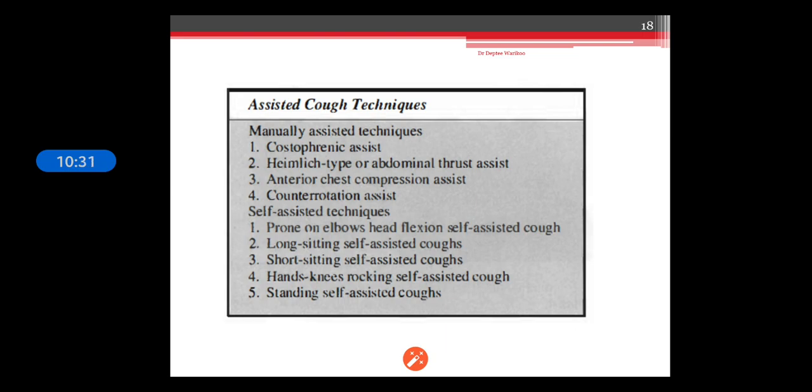Then we have self-assisted techniques like prone on elbows with head flexion and assisting the cough, long sitting self-assisted coughs, short sitting self-assisted coughs, hand knee rocking self-assisted coughs, standing self-assisted coughs. These techniques are used to assist the patient for better and effective coughing.